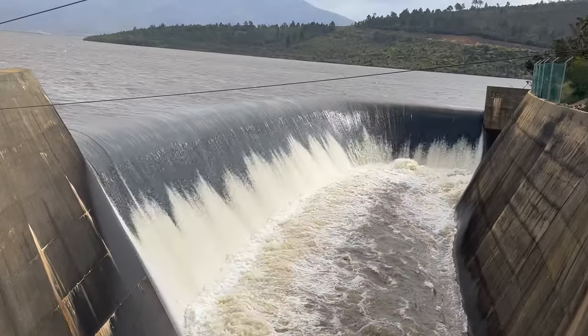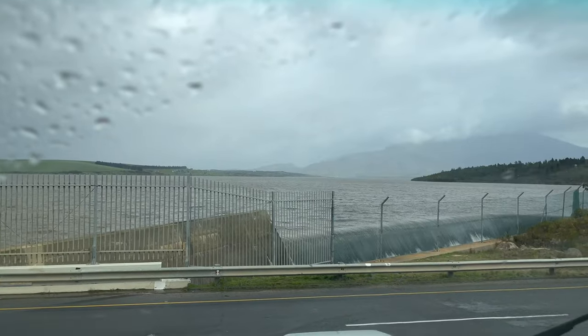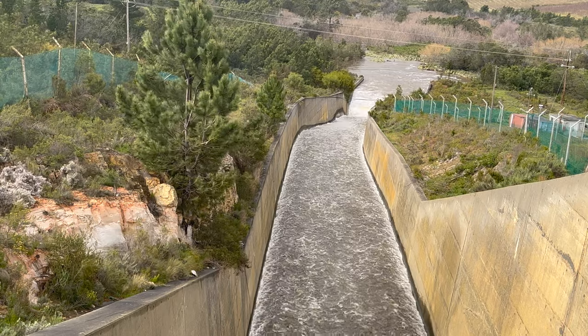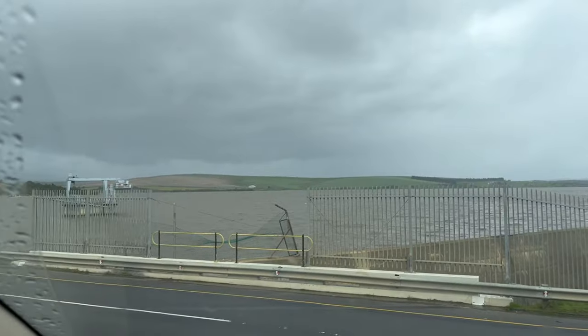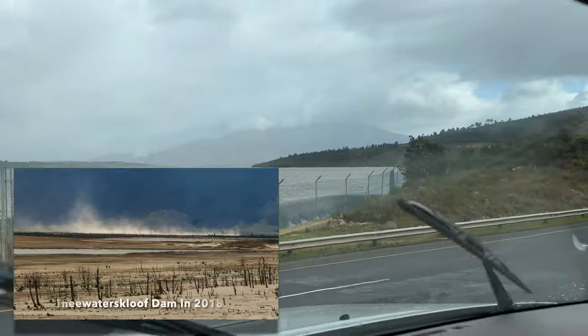So you can see it on the relatively small dam wall here in front. It is overflowing quite significantly. It's well above 100% full. So this is amazing. Cape Town almost ran out of water a number of years ago, and it's very good to see it so full.